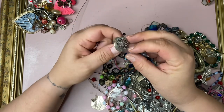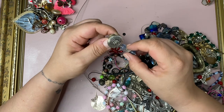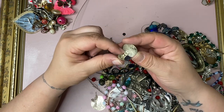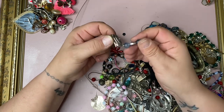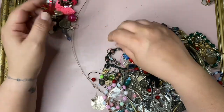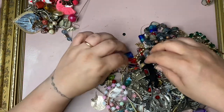I would like that bit if it was just that bit. Looks like it's really old then, like Saxon times, made to look like it, but I don't like them bits on there. Earring, earring, broken bit.